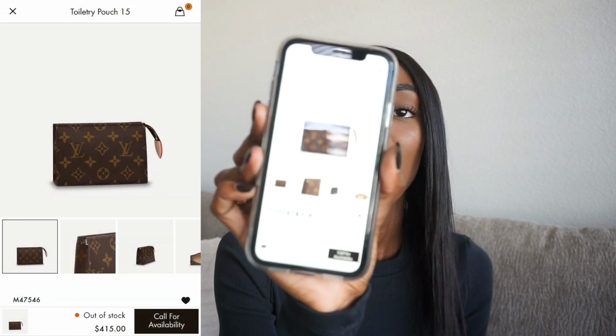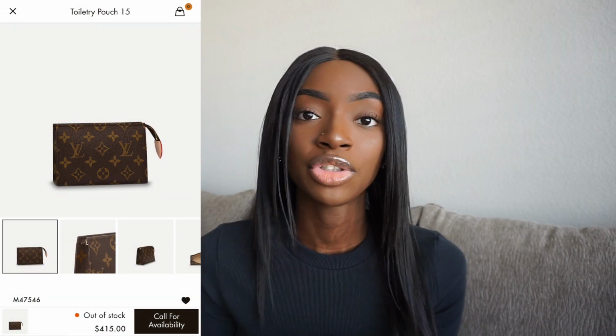This is actually a recent addition to my wish list. It's the Toiletry Pouch 15. I know the toiletry pouches are so popular. I remember when I got my GM Cosmetics pouch, I was in store in Austin with my sales associate, and he was just like, you know what I just got in that we haven't even told people about yet, because they came in probably an hour before I came in the store, were all three of the toiletry pouch sizes.